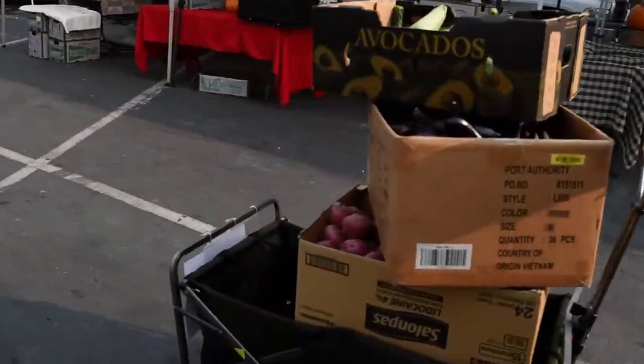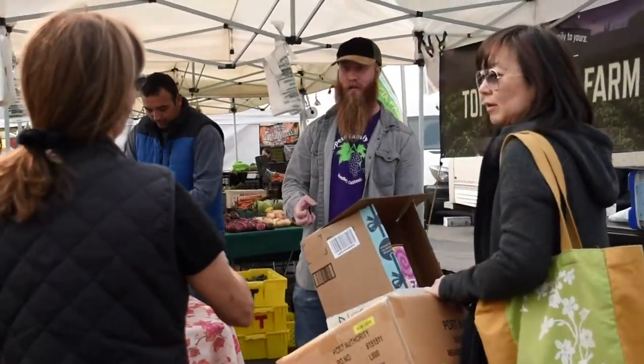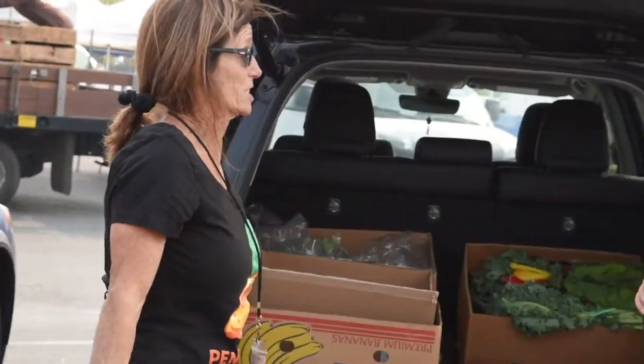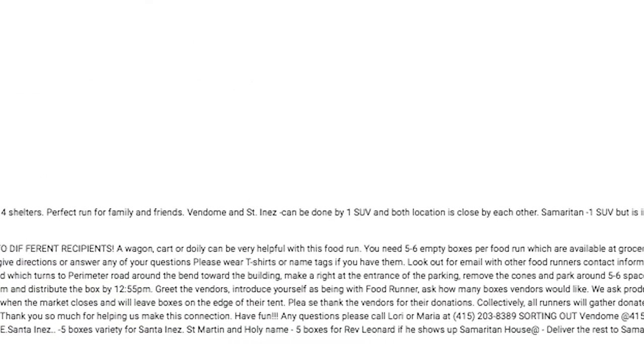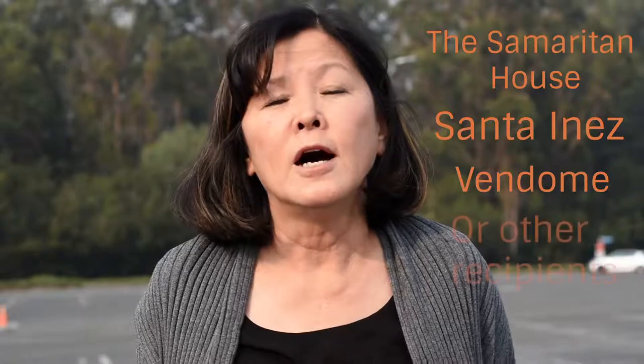Some of the things you can do to have a successful experience: we recommend bringing a wagon and 6 or 7 boxes, because many of these vendors need the boxes to donate to. Make sure you line your trunk so that in case the vegetables are wet, your trunk stays dry. Also, bring your instructions for where to take the food. Depending on which run you picked up, the recipient is the Samaritan House, the Santa Ynez, or the Vendome. Bring that along so you know where to go.